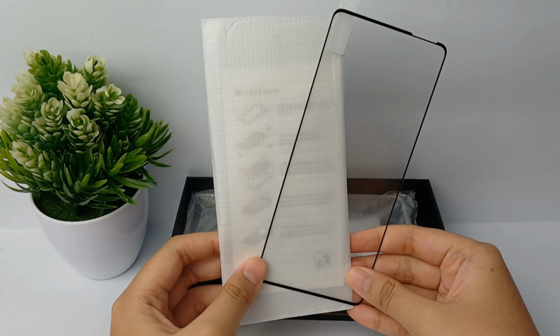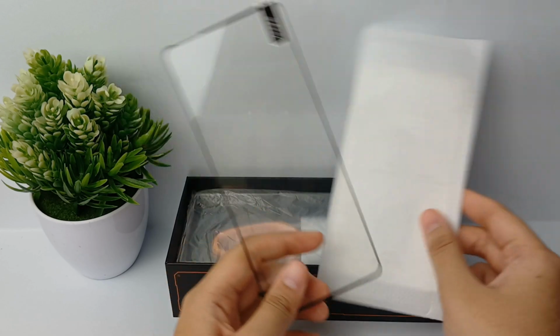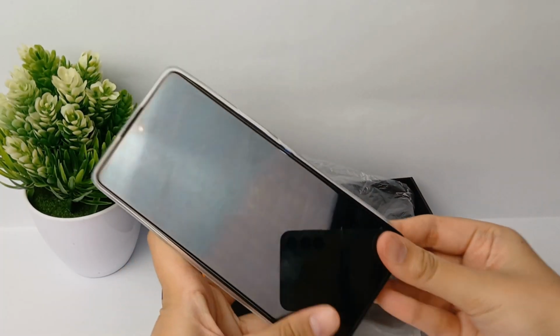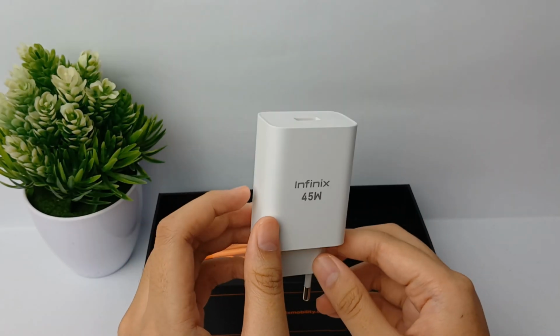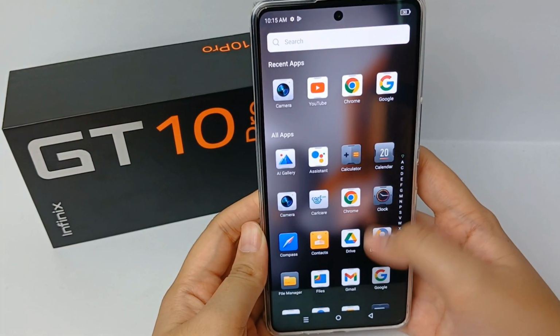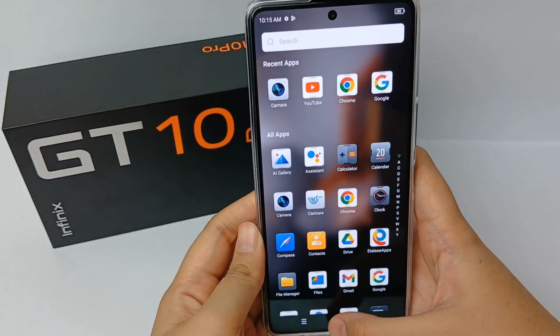Okay, let's start with unboxing this box pack. The full package, with a protective case, screen protector, headphones with a 3.5mm jack, and a 45-watt charger. And finally, we have the device itself, and well, this looks like what a gaming phone should be all about.